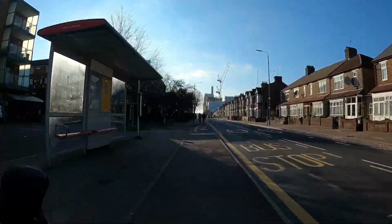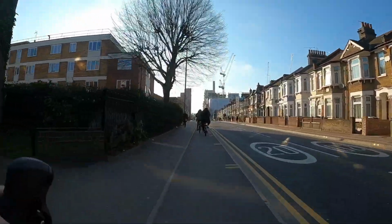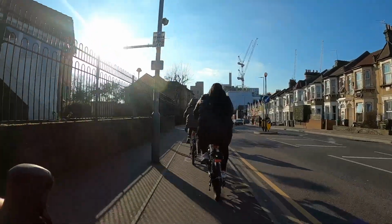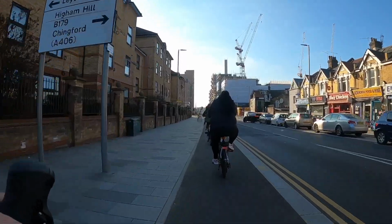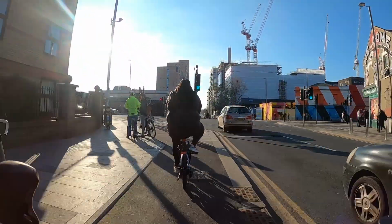If I had one criticism of the cycle tracks on this road, it is that they are a little bit narrow in parts. So for instance here, these people are going at their own pace, that's fine. It would be better if it was a bit wider so it was easier to overtake them. But it's not really a problem, we're safe from motor traffic and that's the main thing.